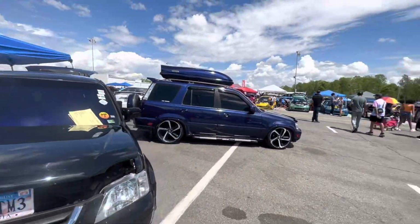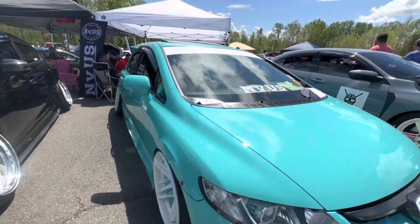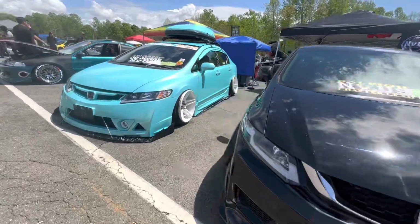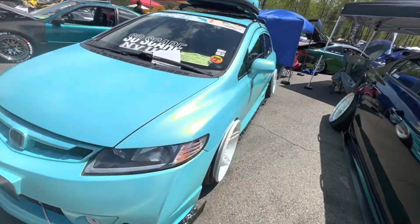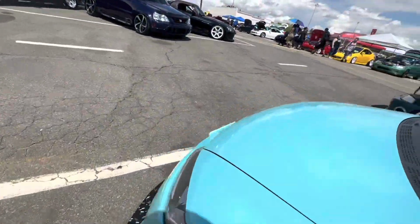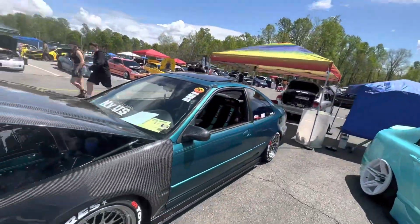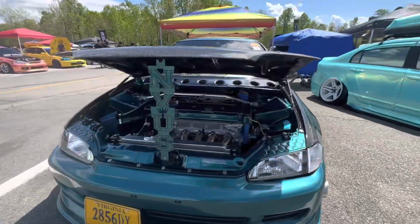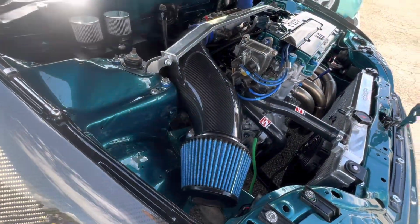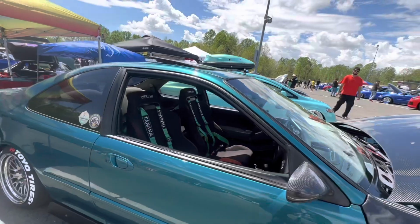CRV. Another CRV. Oh, these are the same cars that I got. The 8th Gen Si over here. This one's nice. It's clean. This one is the same car as Johnny, a 9th Gen. Then we got another 8th Gen over here. Damn. These are some wide wheels. Wow. This is slammed. You guys know what that is, right? The whale tail. That's what it is. Carbon fiber. Clean. So many nice cars here.